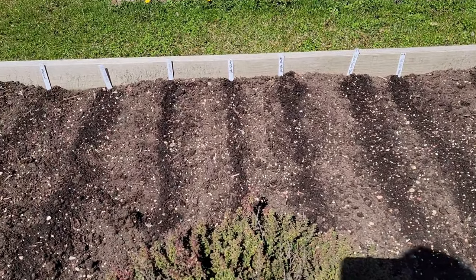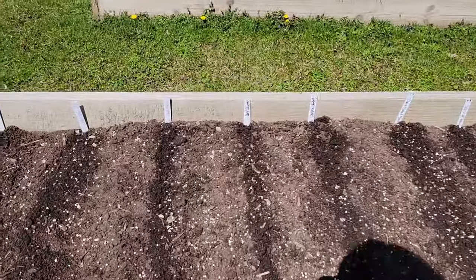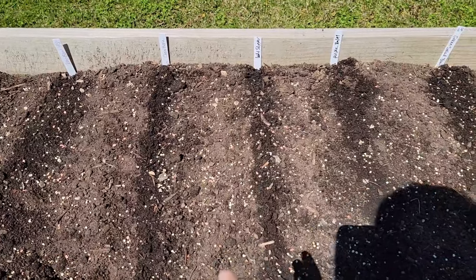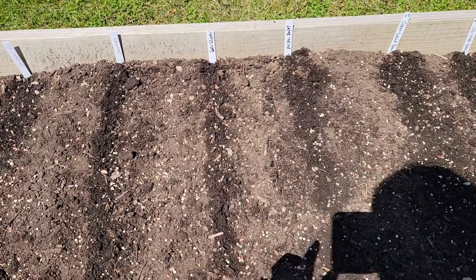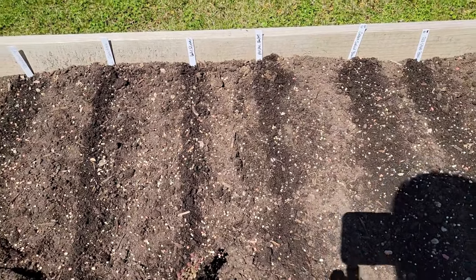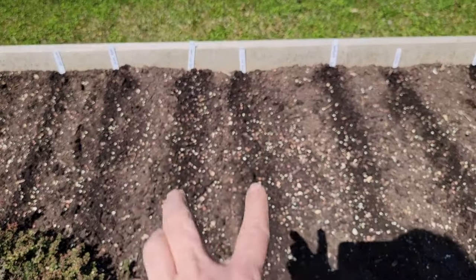Then we did three short rows of radishes in front of the thyme that we have here. So I ended up doing a cherry belle, which is a pretty classic round radish. I did a lady slipper, which is kind of an elongated radish. And then I did a royal purple radish. So three different radishes. Then we slide down here and I did two more leaf lettuces.